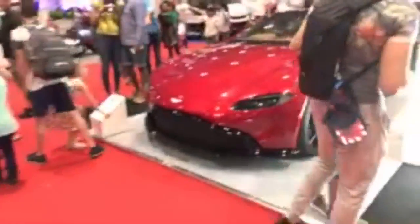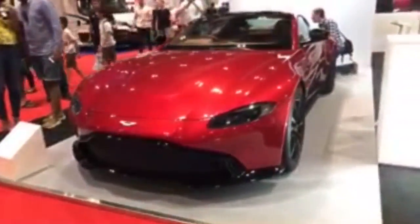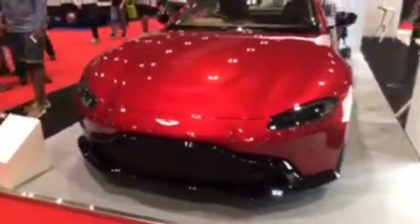Right, should we go towards Dove Customs? Where should we go now? Oh, let me show the Aston. The Aston's pretty cool. I'm not a fan of red. If you guys don't know, I'm not a fan of red. But yeah, let me show you this Aston Martin. It's got a really funny front grille. There you go. Just kind of cool.